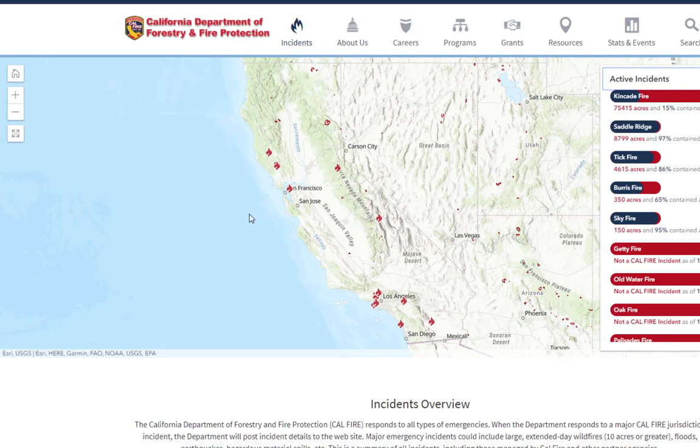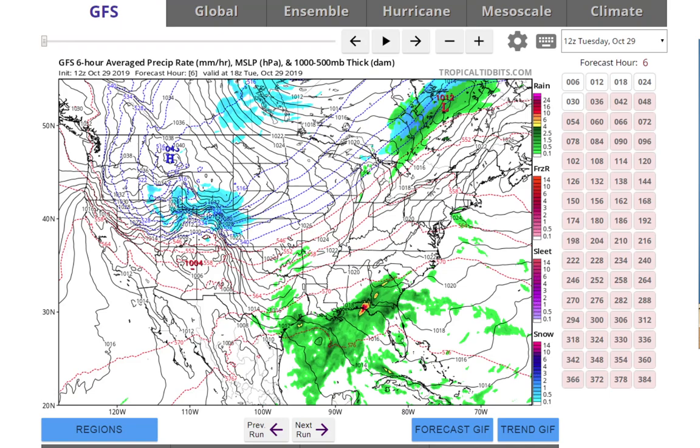On this page, kind of an overview of the state and the different fires that's going on. This Kincaid fire, 15% contained, 75,000 acres. So big fire, and it's not very well contained. Again, going to be hot and dry in this area, and it's just going to continue. We don't see any rain or any relief really in sight. So you want to stay up. If you live anywhere in California, you want to stay up to date on all these watches and warnings. So let's go into the forecast models and take a look what's going on overall.